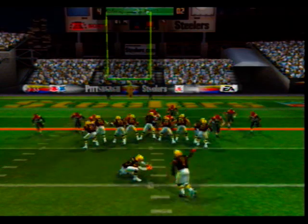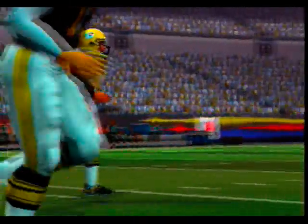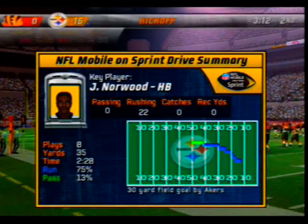David Akers comes in for about a 30-yard field goal attempt. Akers sends that one right through, his third of the game. The key to winning is having your drives get some sort of points for your team. They got it done on that drive, and I'm sure they're thinking touchdown for their next one.